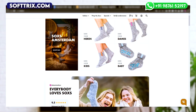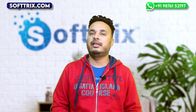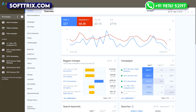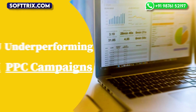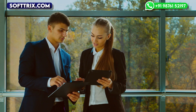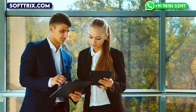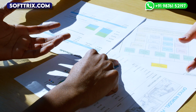An online retailer specializing in socks faced significant challenges with their existing Google AdWords campaign. Despite an initial investment, the campaign was underperforming, leading to low conversions and minimal revenue. The client sought our expertise to uncover the root causes and revitalize their advertising strategies.